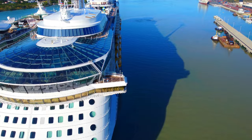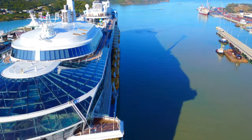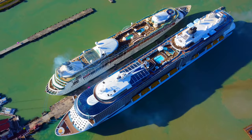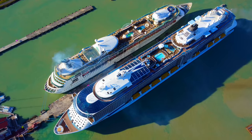So that was our full ship tour of Royal Caribbean's Anthem of the Seas. We both went on Anthem with very high expectations, and I'm glad to say that she lived up to them and more.